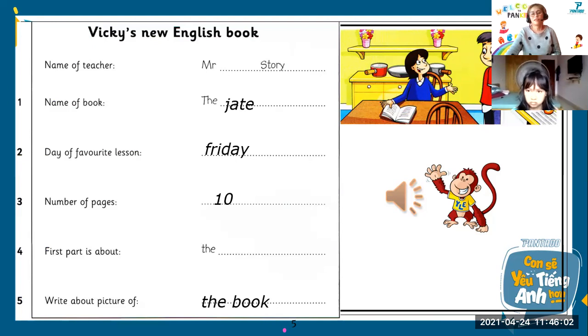Five. And have you got to do some homework today? Yes. I've got to write about a picture in the book. Which picture? This one of the mountains? Not that one. This one. Look, it's a rainbow. A rainbow. Wow, it's beautiful.